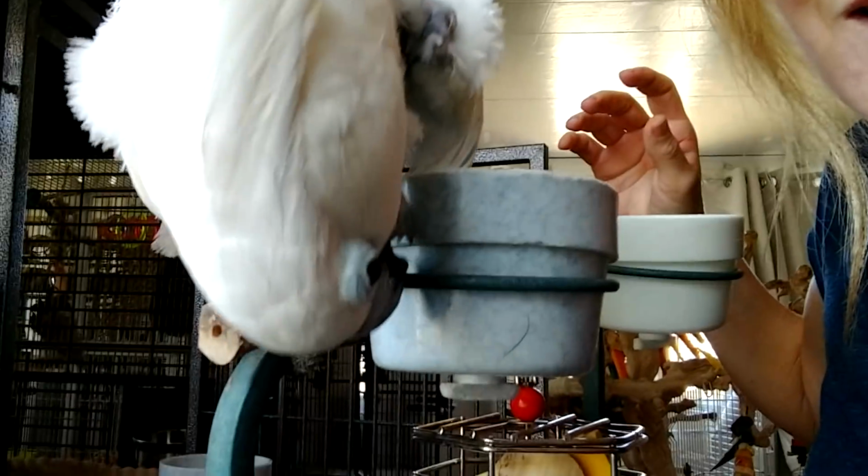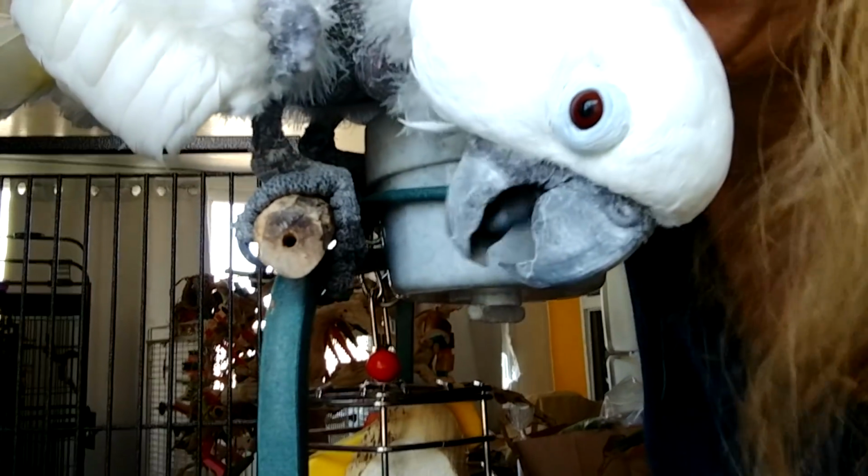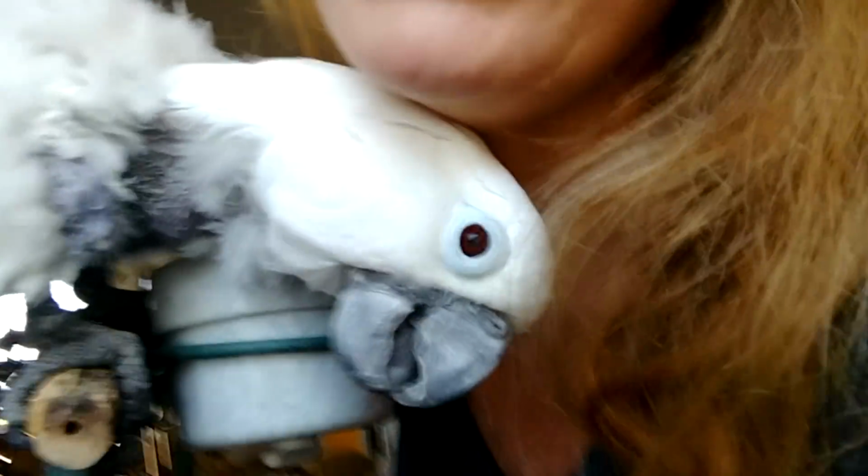Right, Peppy? Yes? Okay, so let's see. Oh, wait, first let's say hi to Victoria Cockatoo. What is she doing? The lighting's not good. The lighting's like no bueno. There she is. She likes to play with cups. You're such a good girl. I love you. Yes, I love you. Side kisses. Here we go.